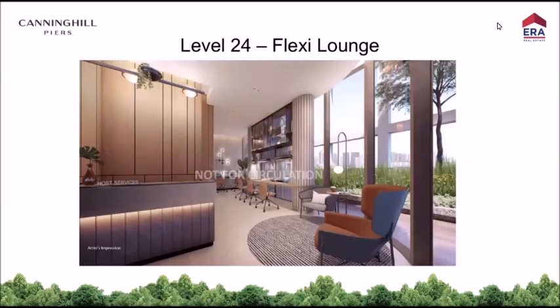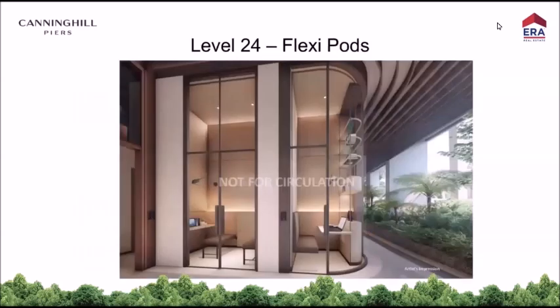residential hosts will be here as well. They also put in flexi pods, for you to do what? Anybody can guess? Flexi pod, what can you do with all these flexi pods? You go into this room, what do you do?